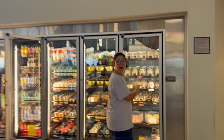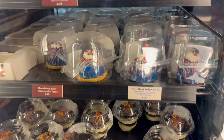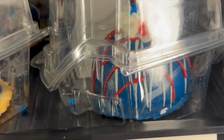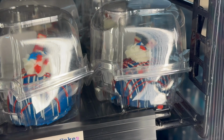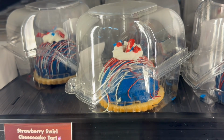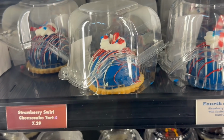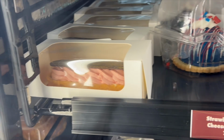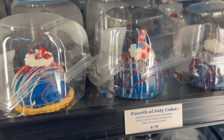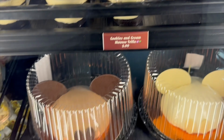So we are here at the market because we want to check out... oh, it's not as big as I thought. So they have a 4th of July cake. Strawberry lemon mousse with confetti cake covered in a hard chocolate shell. It has low carbs. So you got these ones, and then this one has a cookie on the bottom, or maybe I just can't see the other one, but this one's the cheesecake tart. I think maybe I just can't see the cookie, or these ones don't have the cookie. But these are $6.79, so it's actually what I thought. I thought it was a big one like these.